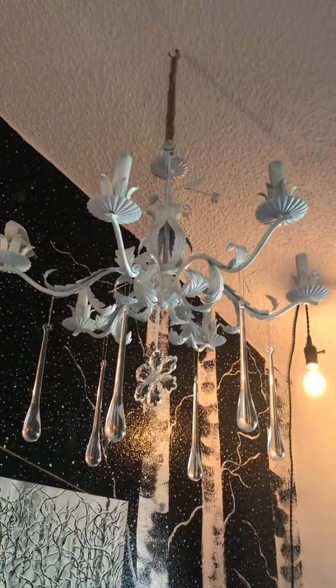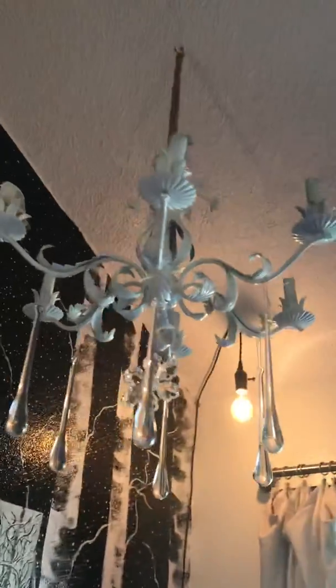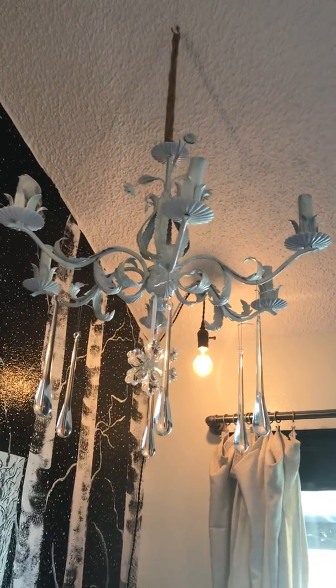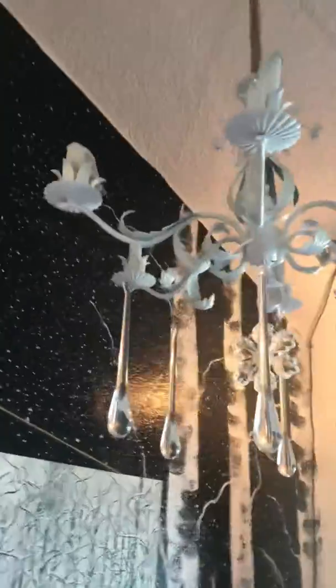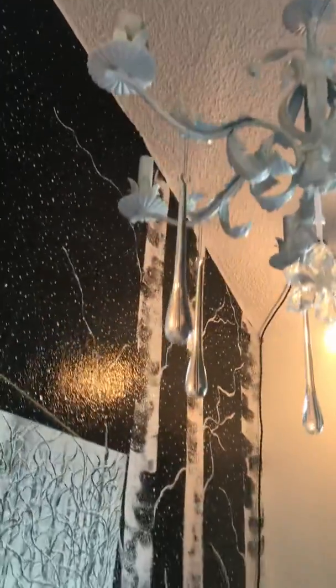And then I have this little piece that I love. It's an antique chandelier that someone didn't want. They gave it to me, so I cleaned it up, I painted it. I took all the electrical out of it, and then I added these crystals to it and this cute little bird up there. Cheers me up.